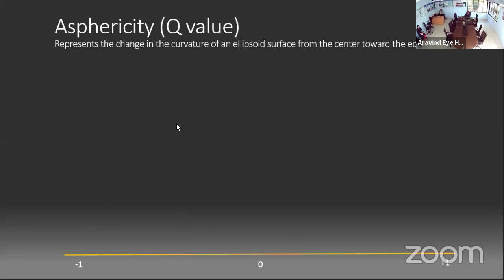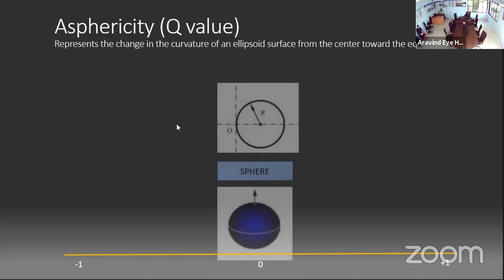Now, what is asphericity or Q value? It is nothing but a geometric measure of ellipsoid surfaces. It represents the change in the curvature of an ellipsoid surface from the center towards the edges.